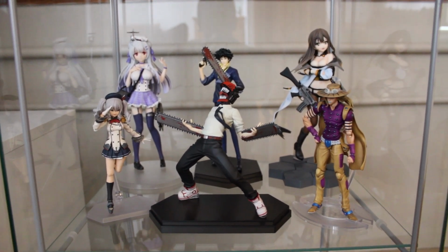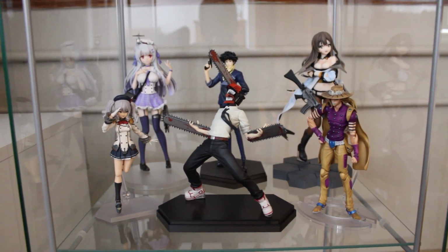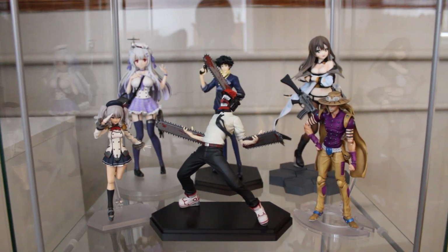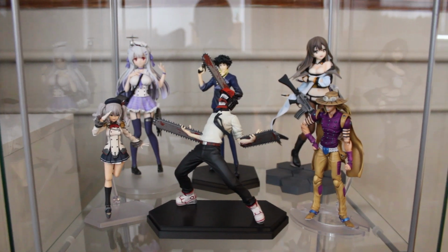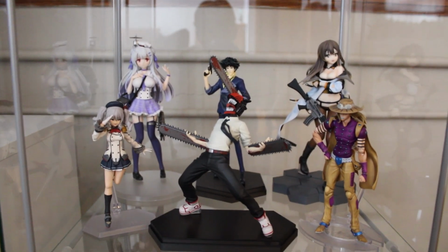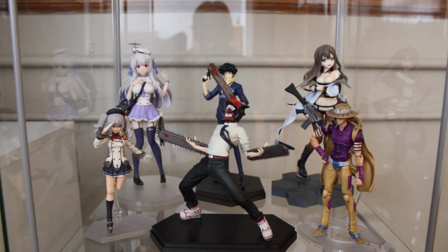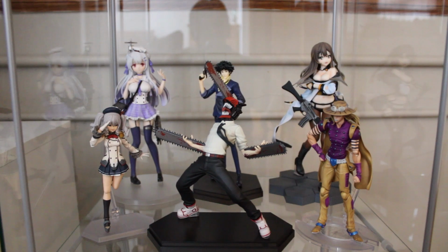I'm not super crazy about all of these figures. That's why they're all kind of clumped together. We'll start in the back like I've been doing. Signet from Azur Lane by Union Creative. She's a figure, I own her. She's broken because I dropped her once.